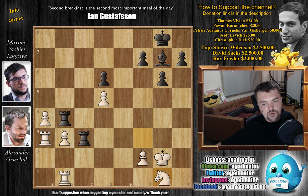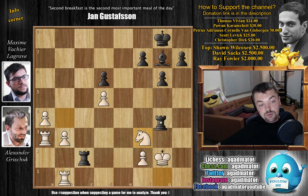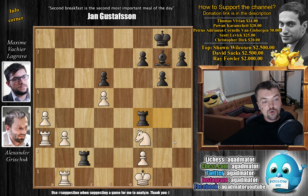But okay, Grischuk goes for knight to g1 with rook to c2 now, preparing to bring the bishop into the game. Bishop to d4 will be an idea, attacking the f2 pawn. Knight back to f3, controlling the d4 square, but now rook back to g4 with check. King f1, and now rook to f4, attacking the knight. So what do you play here?